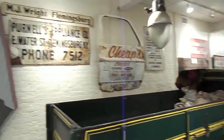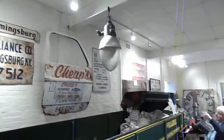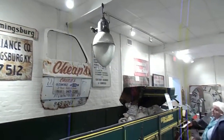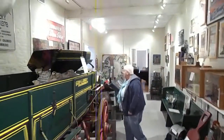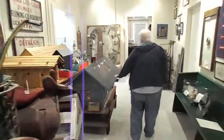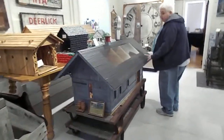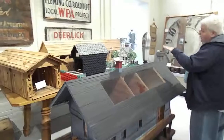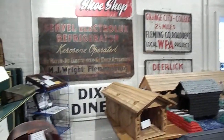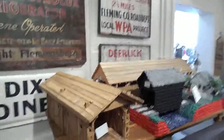We have pieces from different advertising. You can see the signs. We have the light from the 1940s that would have been in downtown Flemingsburg. We have a model of the Johnson Junction Depot that was built by a local person. And we have other models of the bridges. The one in the back is a model of Ringo's Mill that was built by Woody Mitchell.